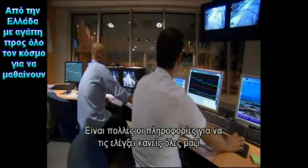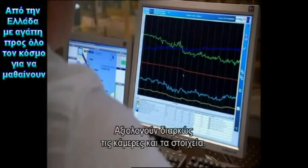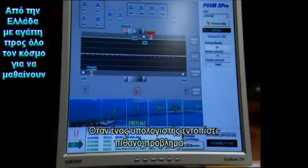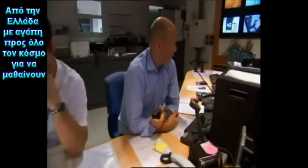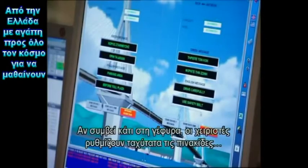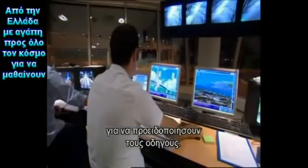There is too much information to watch all at once, so computers help. They constantly evaluate the cameras and data. When a computer spots potential trouble, it alerts operators. If there is a situation on the bridge, operators can quickly reprogram signs to warn drivers.